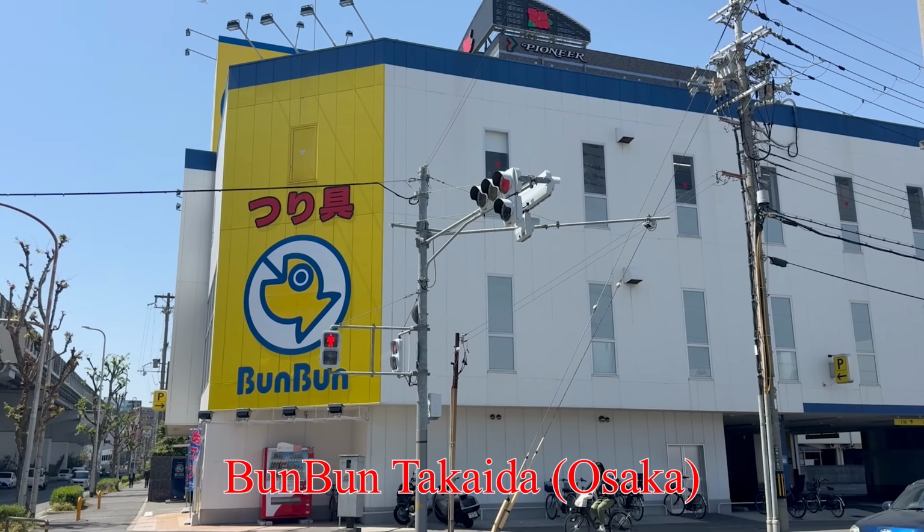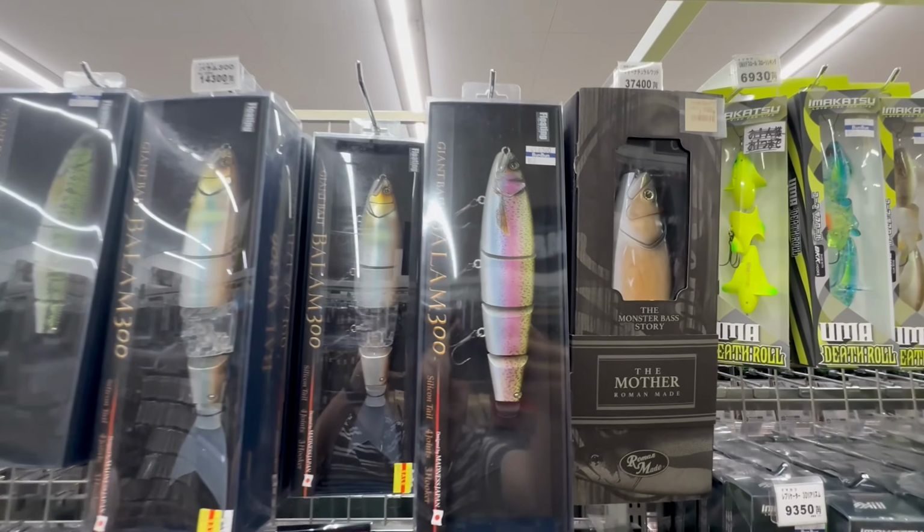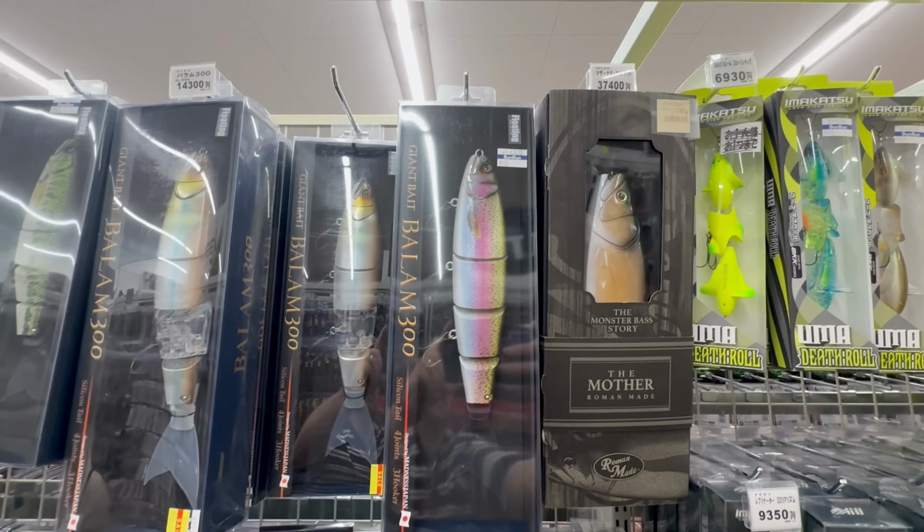Started off going to a Bun Bun. I wanted to have a look at the Roman Made stuff. They did have a couple of Mothers there, but again, over $400 Australian, so I just couldn't bring myself to do it. Did pick up a second-hand Joker. They had a few second-hand things at this Bun Bun. Another Joker. It was only $50, so I had to do it. New one, and it's a silent model as well. All the Jokers I've got in stock at home are all rattles. This one is a silent version, so I had to get it. Cool colour. It'll be a good one to have in the kit.